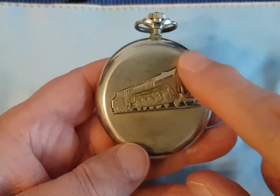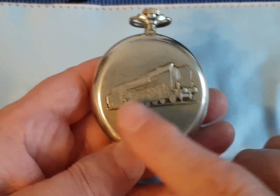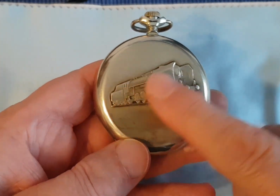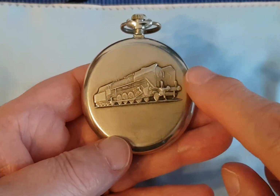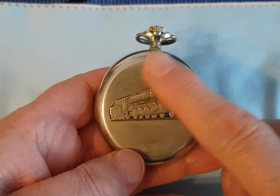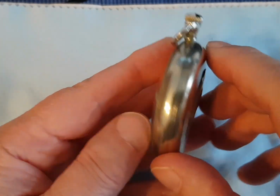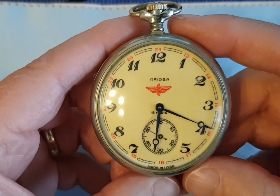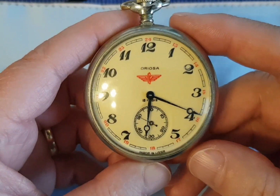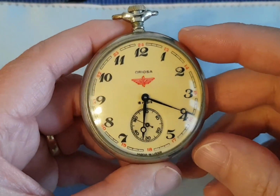I think Molnija made watches with lots of different designs on the back. Some of them were plain too, but this one has got the nice steam train on it. I believe from looking at the research, it doesn't make the watch any more accurate. It's not a railway watch as such, but certainly has the logo on the back. And I bought this in a flea market, with a little bit of haggling for the price, for €20, which I think is a real steal for a watch.